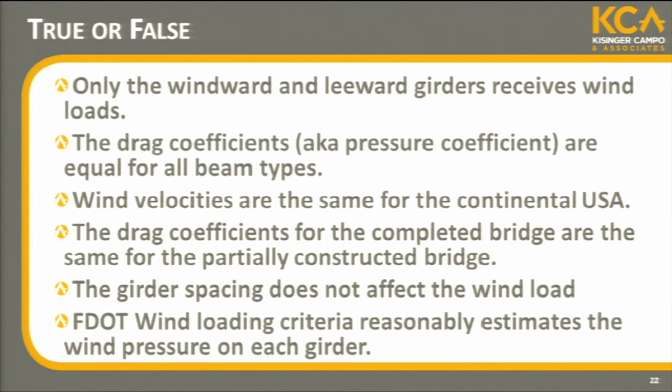I was wondering if anyone was going to be brave enough to answer that one because it's a trick question. That is false. This method is to provide the total estimated wind force on the system. When you have S over D greater than 3 and that pressure coefficient shows you 0 for girder 2, well, that's not right. But when you add it all up, you get a reasonable estimate of the total wind.